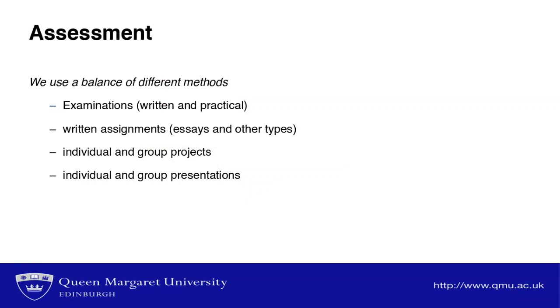With regards to assessment, we use a balance of different methods for this. There are examinations, both written and practical. We have an oral clinical skills exam that we assess individuals on, as well as the more traditional written examinations. There are certainly some written assignments associated with different modules, so that would be essays and perhaps other types, some presentations. And then some of the more formative assessment means we have individual and group projects on a week-by-week basis, and some individual and group presentations.